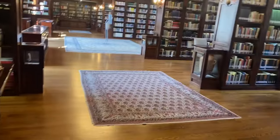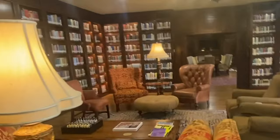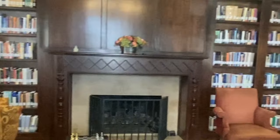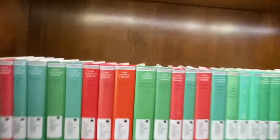After we checked in and signed the guest book, we began our little tour and just marveled at all the books and all the archaeological finds that you're going to see later on in the video. There were fireplaces, beautiful furniture. Just a beautiful library and a wonder to see.